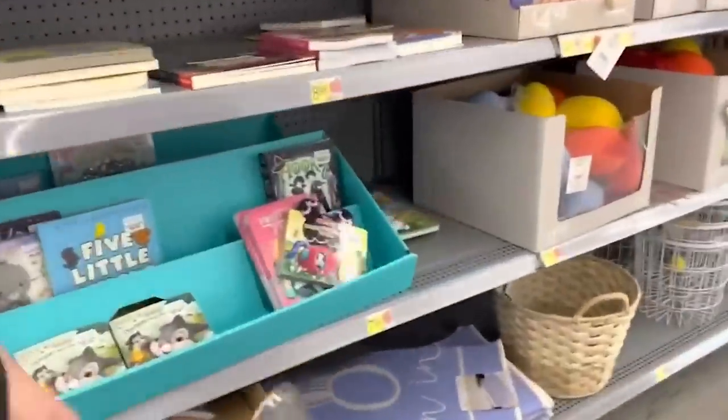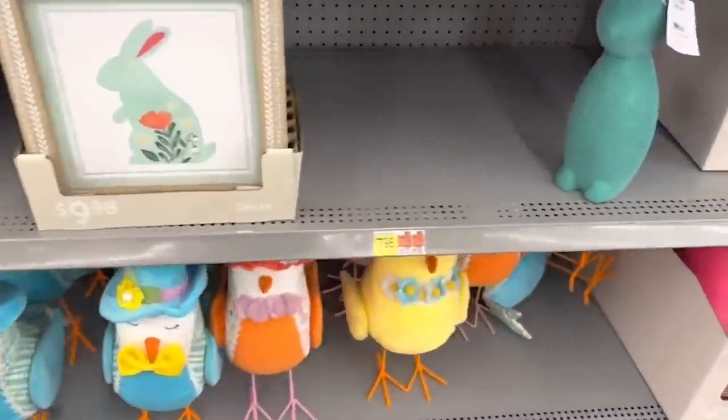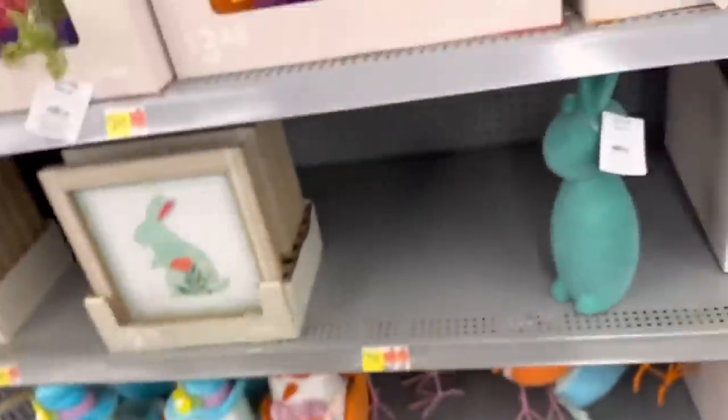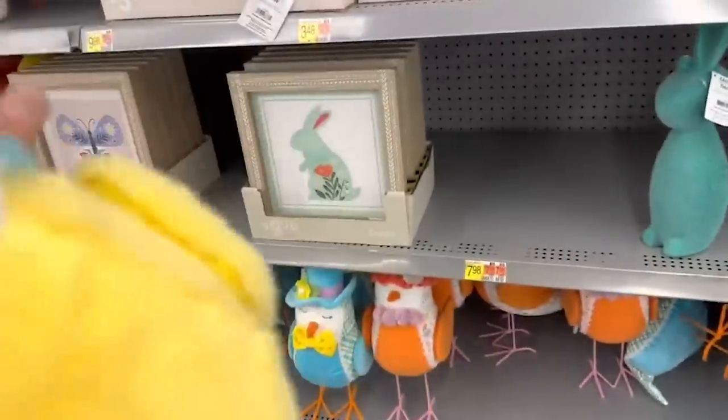What is that? Oh, look at the chicken! Oh, my gosh. Mom, that's a bird. It's a chicken. Oh my gosh. Like our little chicks. He's got an eyeball falling out. Don't get that one. My gosh, it's horrible. All right, pick one out then. Oh, wait, no. Its eye is better.